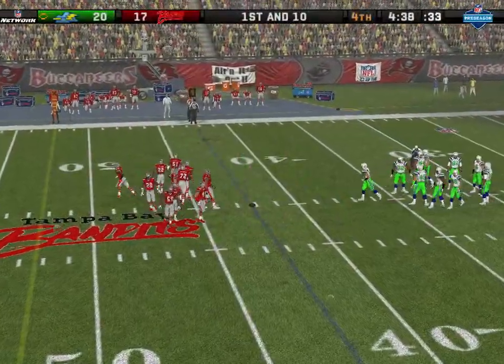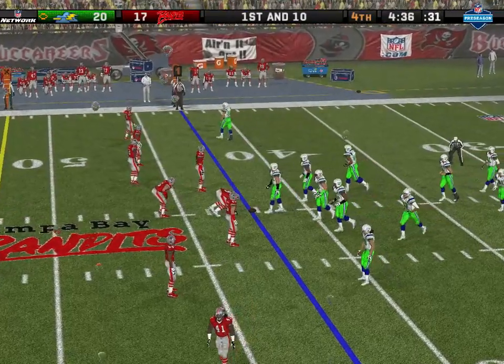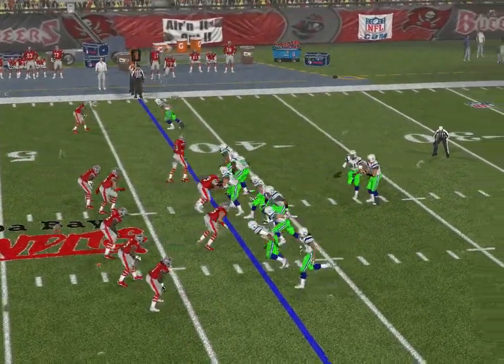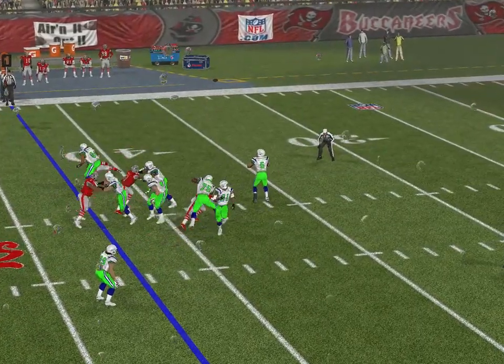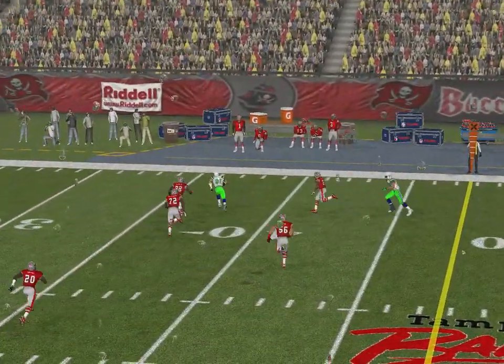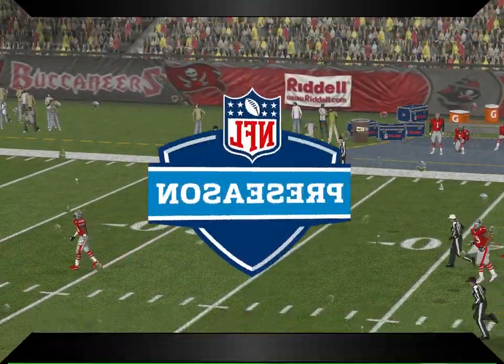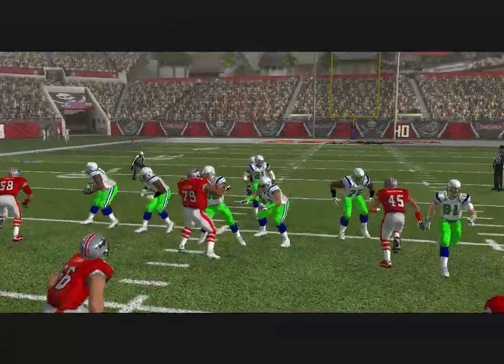You can't stop me. Keep moving. They ain't got nothing. Play hard and fast, baby. Let's go. Watch your eyes. Closing in, gets the pass off, and he hits his target. Number 28 is there for the tackle at the 30-yard line.